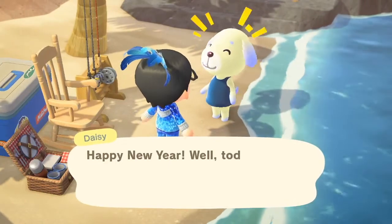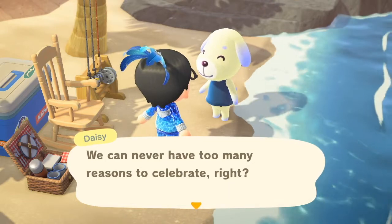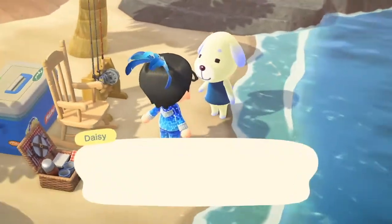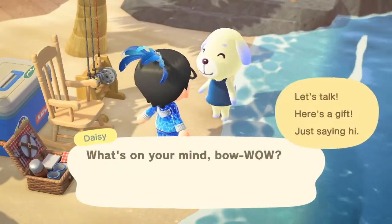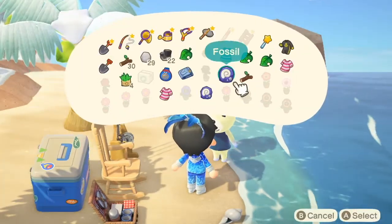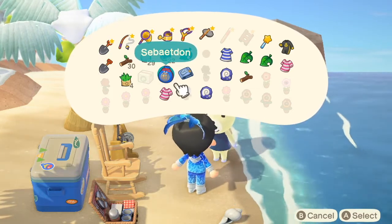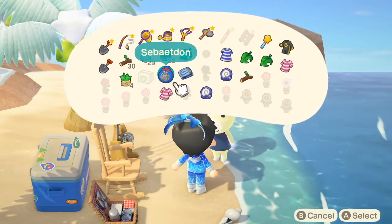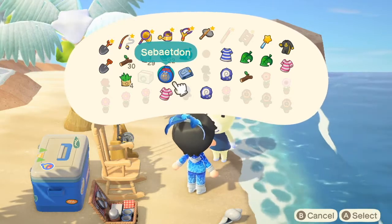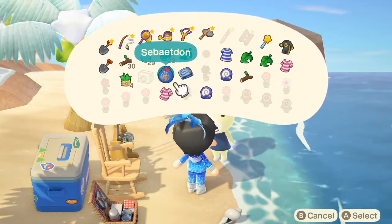Happy New Year. Well, today is the Lunar New Year anyway. We can never have too many reasons to celebrate, right? But yeah, in general, the holidays in this game are kind of understated. They tried like a really big blowout event for Bunny Day, and that frankly was not great. So it feels like ever since then they've kind of toned down the holidays, for better or worse.